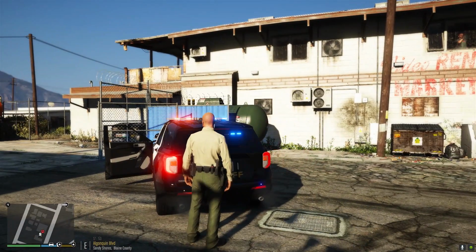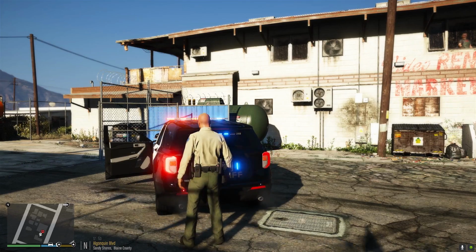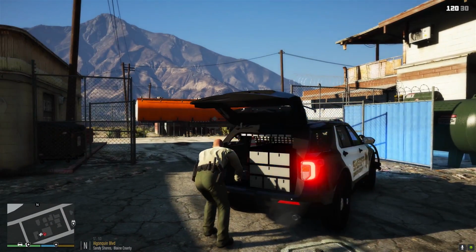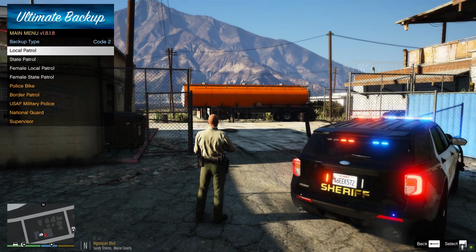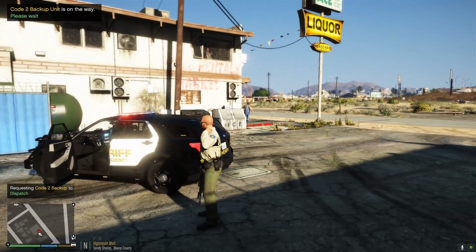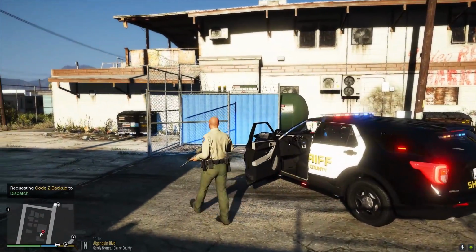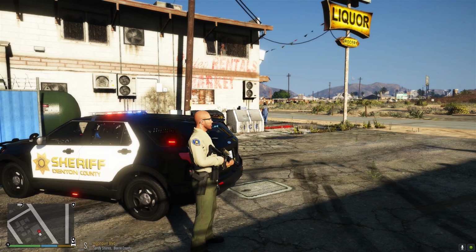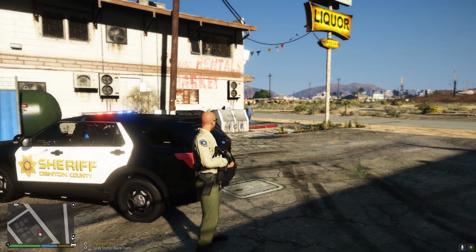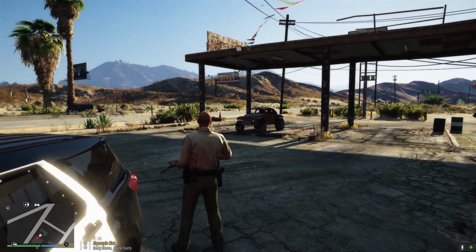Let's go ahead and get our rifle from the back. Walling 18, go ahead and send me additionals as well. Backup! Assistance needed in Sandy Shores. We're going to wait for our backup, just for the simple fact that it is an active warrant. We don't know if she's armed. We don't know what the warrant is for. I don't know where my backup is at. I did request it. Don't know where they're coming from.